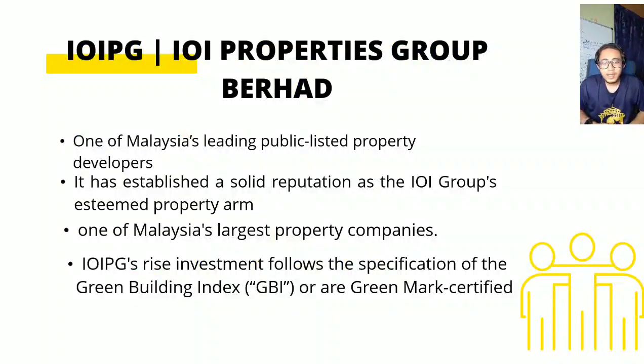The first company that I need to review is IOI Properties Group Berhad, one of Malaysia's leading public listed property developers. Before its successful listing on the main board of the Malaysian Stock Exchange on 15 January 2015, it had established a solid reputation as the IOI Group's esteemed property arm. With a proven track record spanning more than 3 decades in the property development industry, nowadays IOIPG is one of Malaysia's principal players in property development, property investment, leisure, and hospitality.